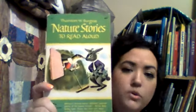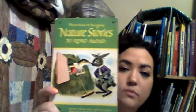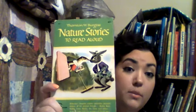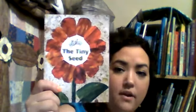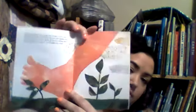I happened to get a hold of this at a yard sale type thing. It's Thornton W. Burgess Nature Stories to Read Aloud, and this is a very old book. So I'm going to be very careful with it because it probably won't take much for it to fall apart. But I thought we could use that. I thought about this last year: The Practical Naturalist, an illustrated guide to the wonders of the natural world. This just has some different information on things you can find in nature. I bought this today by Eric Carle, The Tiny Seed, and it's just a tiny version of it. I mean, it's obviously the full book, but it's a tiny one.